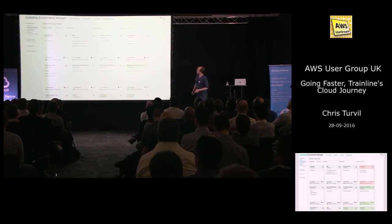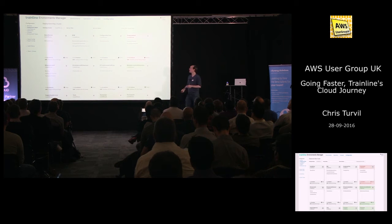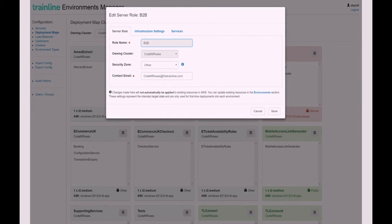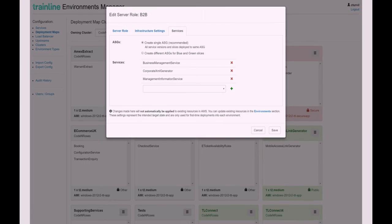You then set up a deployment map. This is very washed out. But there are boxes here which represent each auto-scaling group. And you can specify which services get deployed to which auto-scaling group. And you can click on these to edit the settings. So for example, you can say who to email in the case of a problem with a server. You can set up the configuration, which AMI to use, which subnets, all these kind of things. And obviously, you can say which services you want to deploy onto that role. And then all you need to do is use our API to deploy that service.